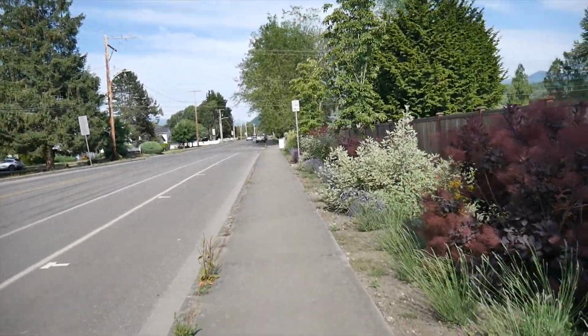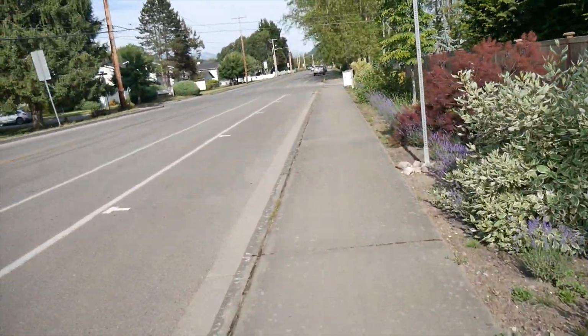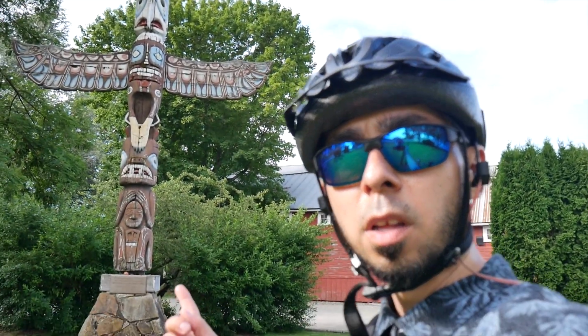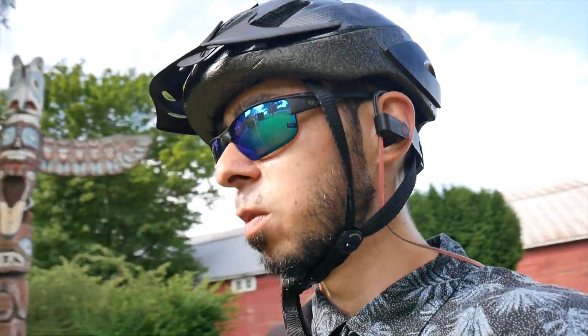Okay guys, a little change of plans. I ended up in Buckley. Google Maps was going extremely crazy, and I'm at this park, and there's a pretty cool totem pole. I love totem poles. Let me get a shot of that. But yeah, Google Maps was just going insanely crazy.